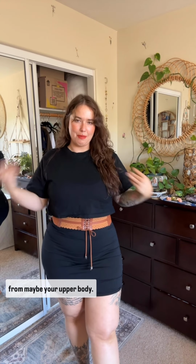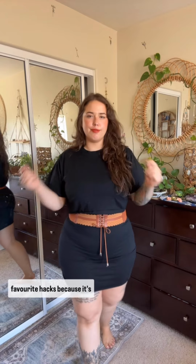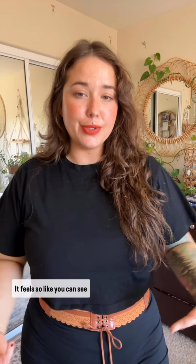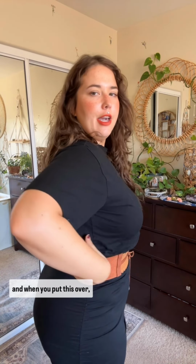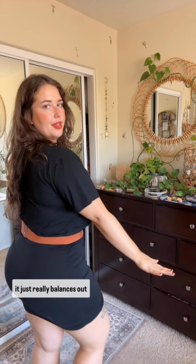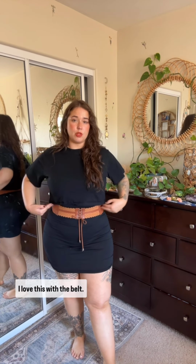Another great way to break away the attention, especially from maybe your upper body, is putting that crop top. I don't know if you remember the crop top we styled, same how we're styling this dress here, over. I love, this is one of my favorite hacks because it's loose. You can see it is loosely under as opposed to being this tight thing. And when you put this over, it just really balances out any sort of, especially with the belt. I love this with the belt.